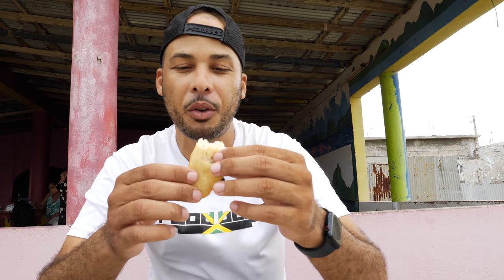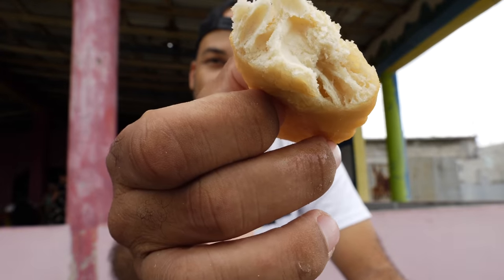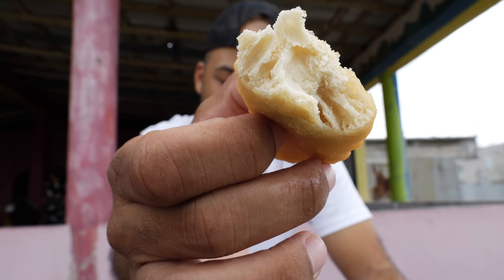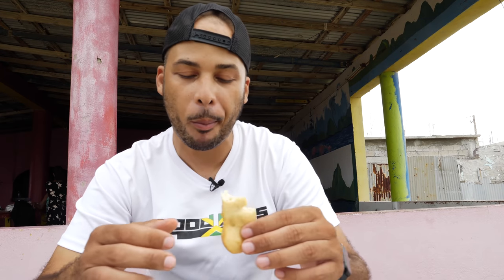You know what it reminds me of? It reminds me of a Krispy Kreme donut that I used to get, and I can't find anymore. That dough is just ready to soak up all of that flavor from that escovite sauce. And it's savory, sweet, with a little heat. Man, that's something special. I mean, I travel here just for this dough.